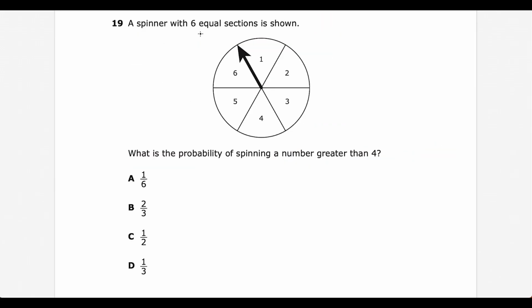Question 19, we have a spinner with 6 equal sections here. And what is the probability of spinning a number that is greater than 4? So right away, what I'm going to be looking for is how many numbers on the spinner are greater than 4? Well, that would just be 5 and 6. And how many numbers is that? That's 2 numbers out of what is the total number of possibilities?